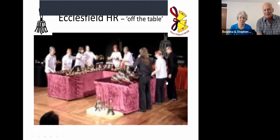The Ecclesfield handbell ringers are one of the oldest that's still in existence. They formed back in the early part of the 1900s, so they've been going over 100 years as an organisation. The ringers are a lot younger than that. But we're showing you this one because it is a very complex piece. It was played in concert at a national rally, and they are playing solely off the table. Rowena mentioned that some do it that way wholly, and these guys do. Feel distracted with what's going on as much as you like.